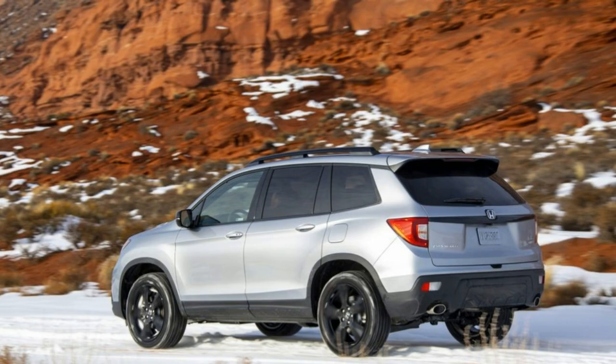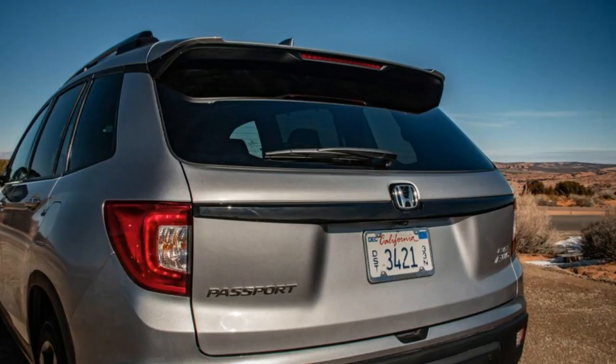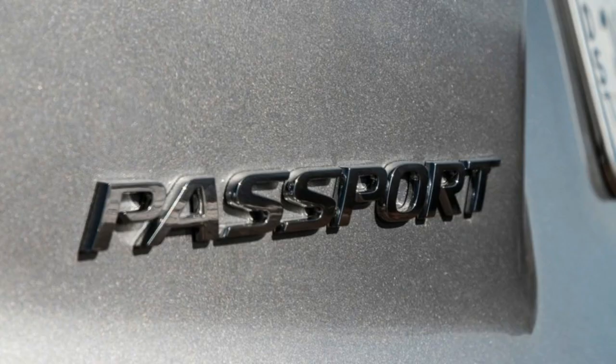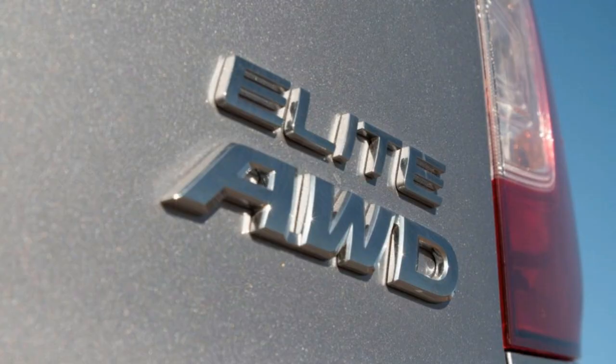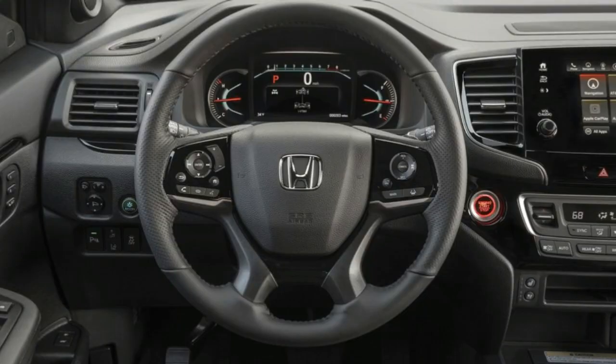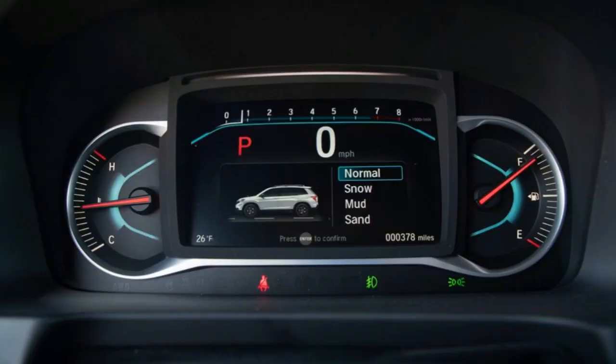All-wheel drive isn't even standard fare, and the Passport's optional system is the same used by the Pilot and the mechanically similar Ridgeline pickup truck. Dubbed IVTM4, Intelligent Variable Torque Management, this AWD system features normal, sand, snow, and mud drive settings and is capable of directing torque using the brakes without the added cost, weight, or complexity of a torque vectoring differential. There is no available 2-speed transfer case, as there is on the Jeep Grand Cherokee, and the tires are street-biased all seasons, not all-terrain grabbers.